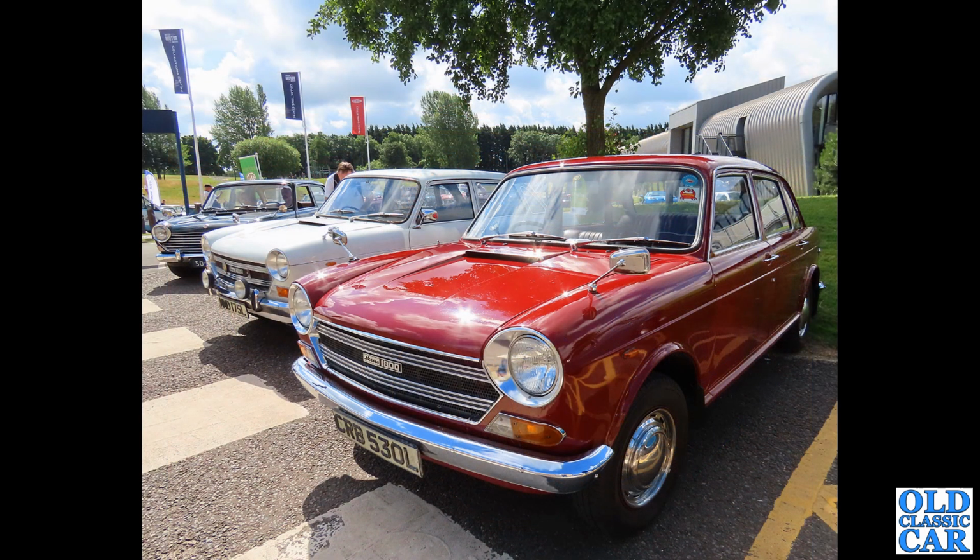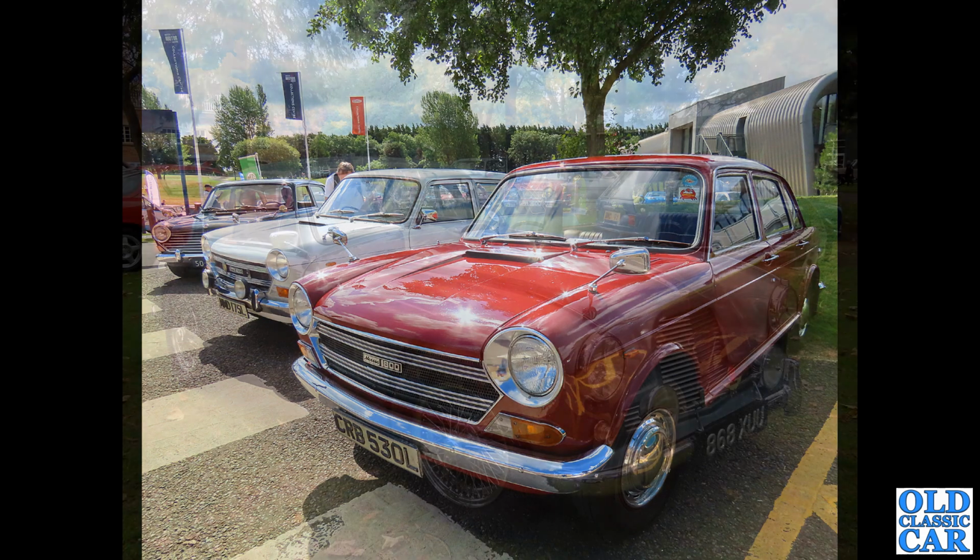Right, we're back down to Gaydon, and a lineup of classic Morris 1800s here. Austin and Morris versions of these were available. And yeah, good car by all accounts, also penned by Issigonis, who was responsible for the post-war Minor, and the Mini, of course. Front-wheel drive too.